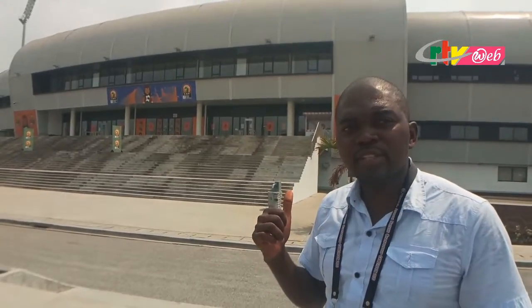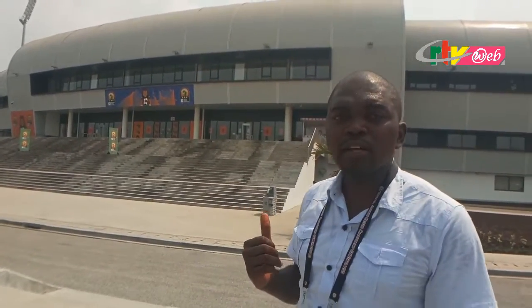This is the main entrance of the stadium just behind me. You can see how sumptuous it looks, one of the best so far in the country. And I must say, this stadium has a completely different look from what it was in 1972. Now, let's walk in and see what it looks like.